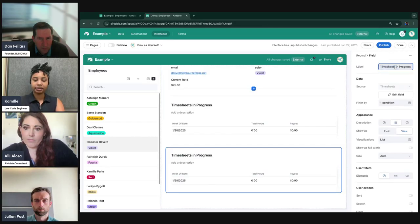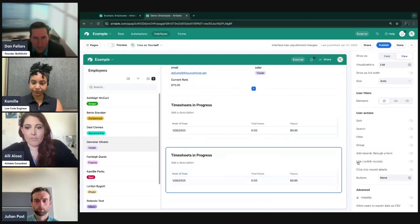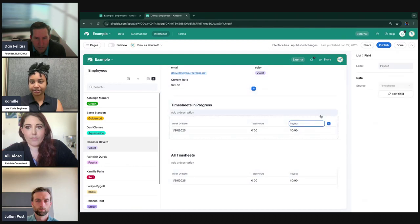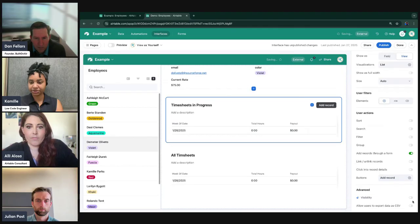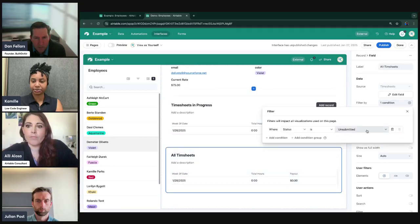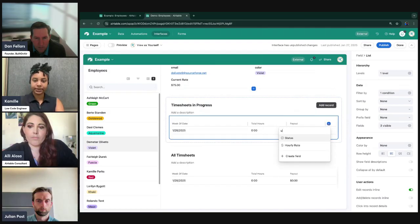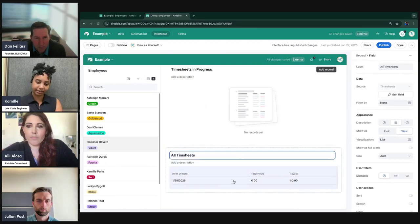One that says, maybe this is all timesheets, and it's not editable. And the one for timesheets in progress, maybe you want this one to be editable. I'll just turn that on for demonstration, but you would have a filter that says this is unsubmitted. So that's already on there. On this one, I would take that away because it's supposed to be all. So having two different sections where once I'm done with this record, status, once I change that to submitted, it goes away, but it remains in my non-editable all timesheets one.